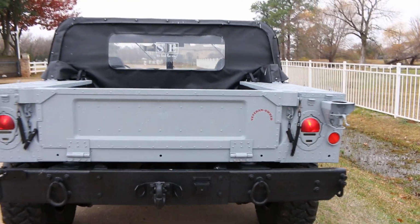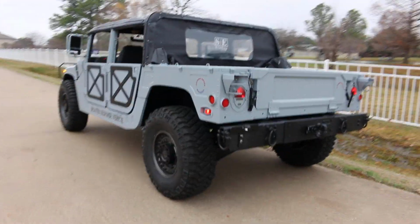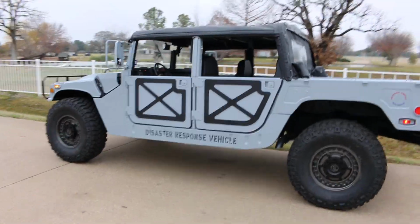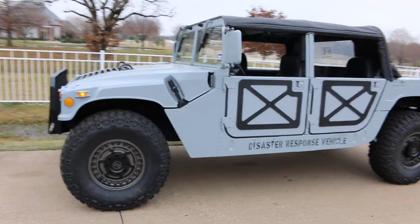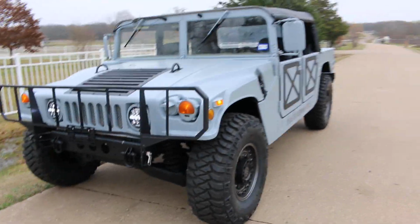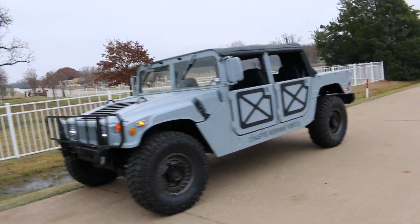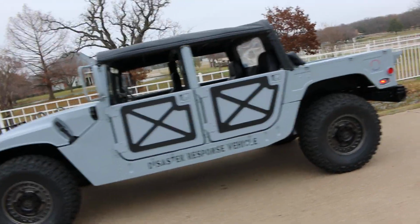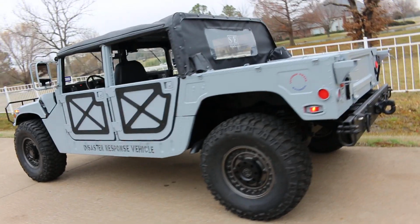But give us a call. We can arrange shipping. These are wide, so they got to go on a high deck trailer. When I got it picked up, I just drove it back. But it is inspected, it's tagged in Texas, and it's a really cool vehicle. A lot of fun, a great toy, and built by AM General and rebuilt again in July of '05.